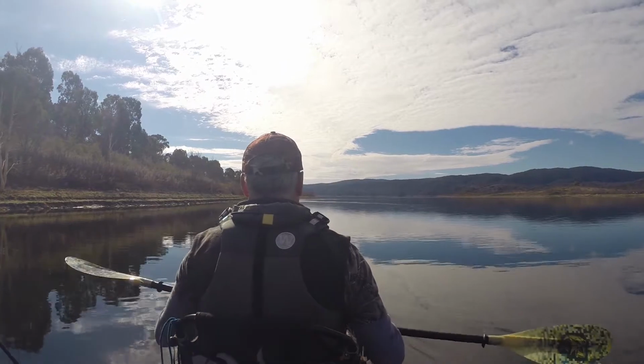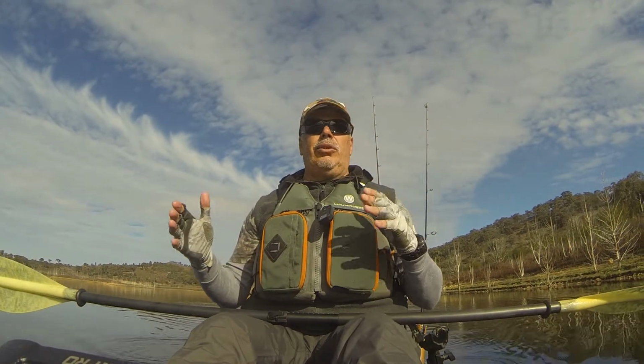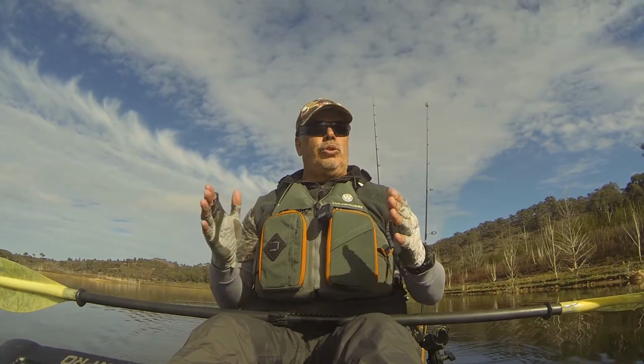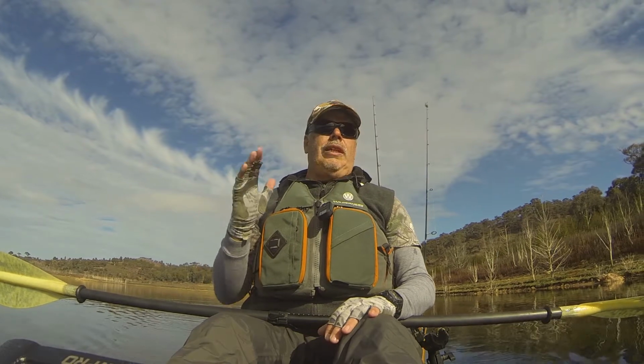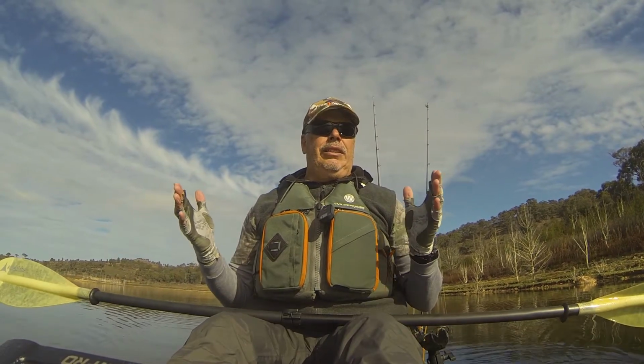Now, in reference to what I was watching, the gentleman concerned was talking about the fact that his kayak always skews off to one side when he stops paddling. Well, all kayaks will skew depending on what your last stroke was. Very easy to fix, just a quick dip of the blade in the water.